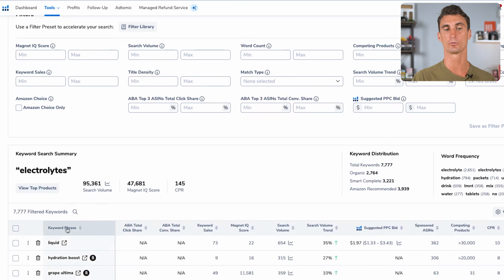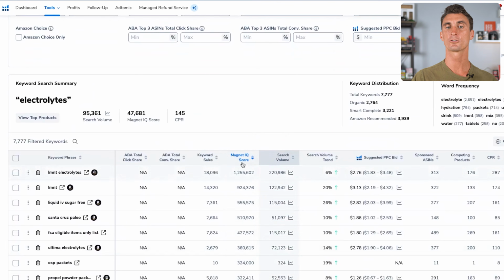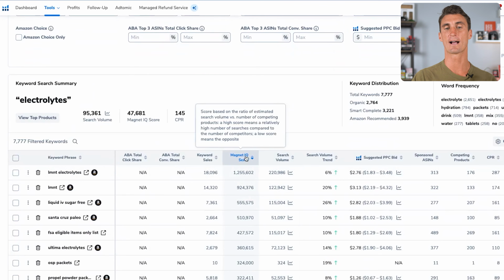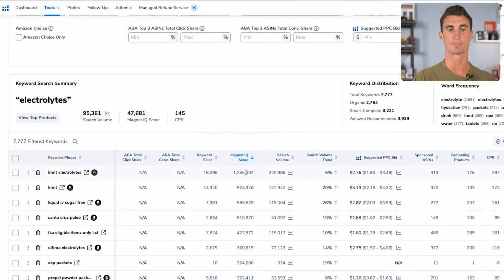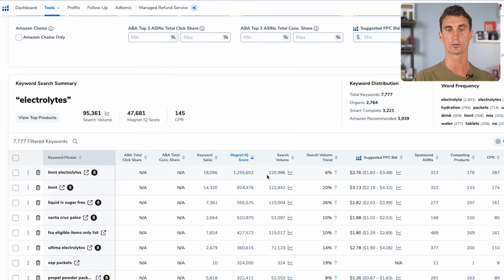Now, the other thing that this tool does is it shows us a bunch of related phrases. So we're going to sort this by the Magnet IQ score. This is how good of an opportunity Amazon thinks a product is. And this is showing us how much each of these different search phrases is being searched per month. Now, LMNT, that is a brand. We're not going to compete with them.